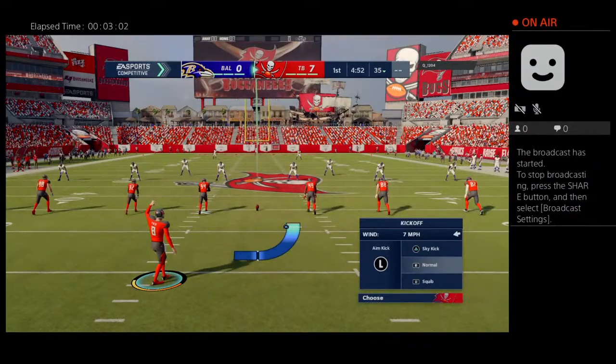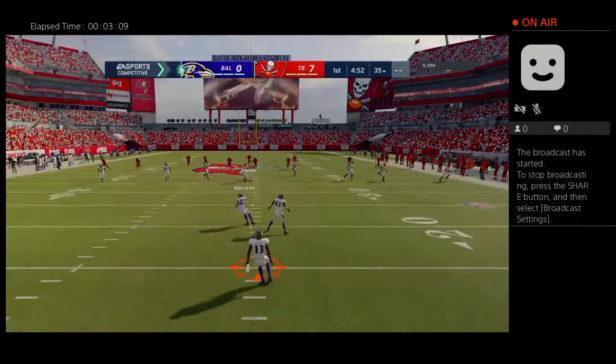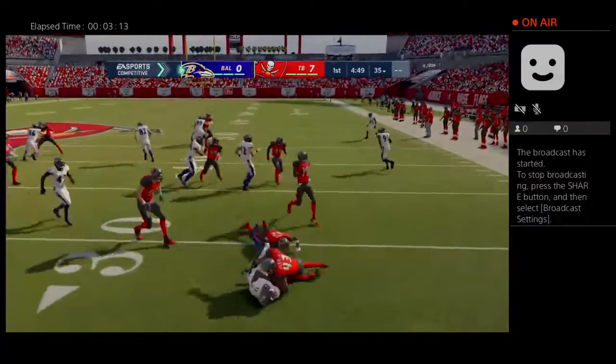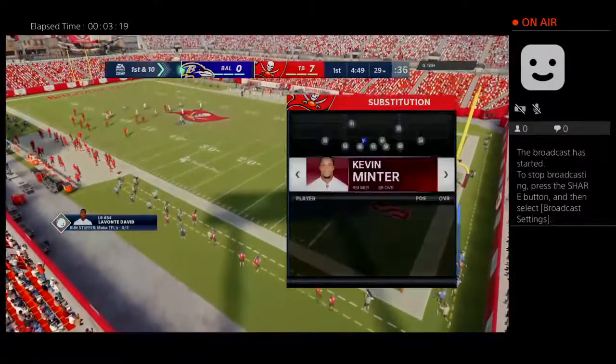Bradley Pinion to kick off for Tampa Bay. Now Pinion with the kickoff honors following the touchdown. Taken at the 15, a short kick. And it's a pretty good return here as he'll get this up to the 29. At their own 29-yard line.